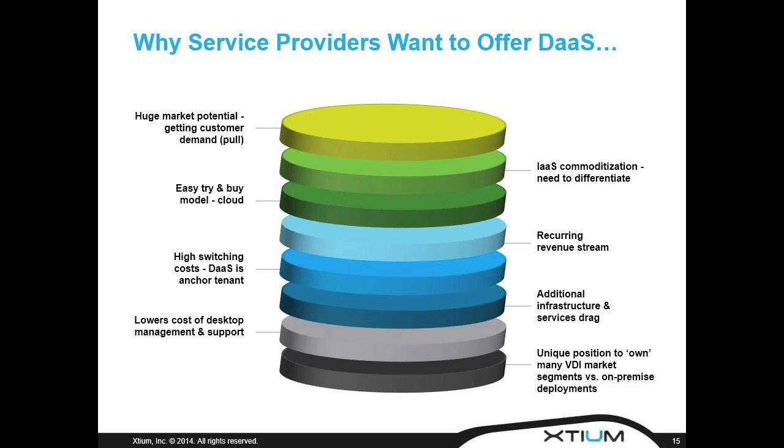This second to last tier, the gray tier on this little pile here, I think is the most interesting one, and I want to make sure everyone really appreciates what this means. If your company today is already providing desktop management and support services to your end customers, let's say you're already doing OS patching and software distribution services and help desk and antivirus, that sort of thing today, then you are the recipient of the lower costs associated with virtual desktops.